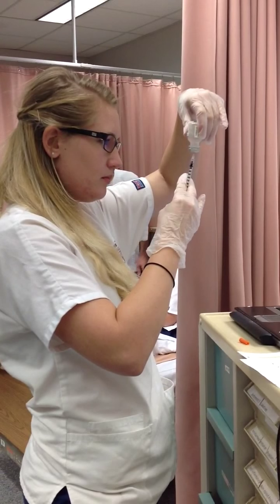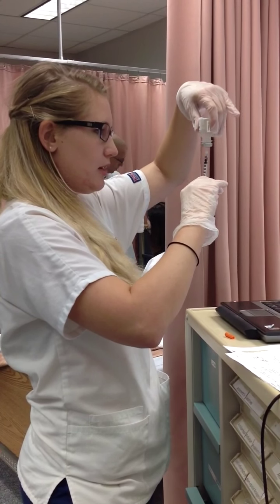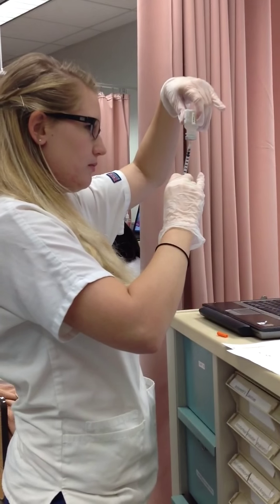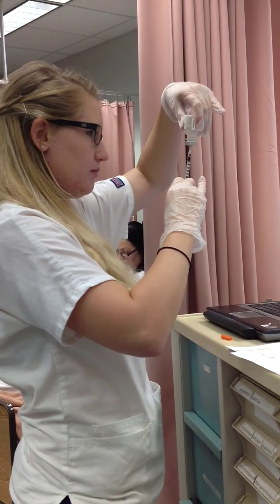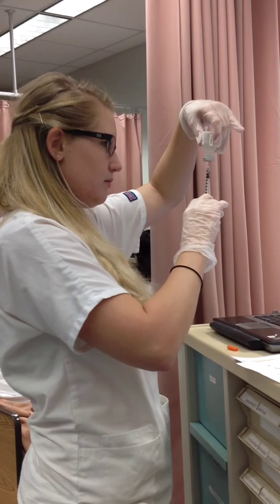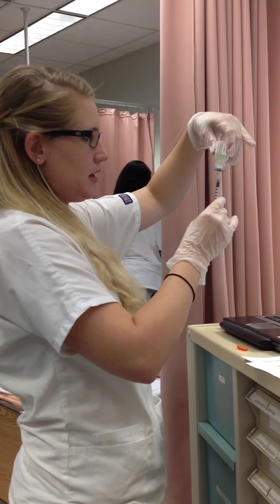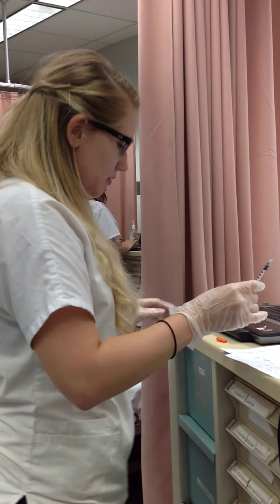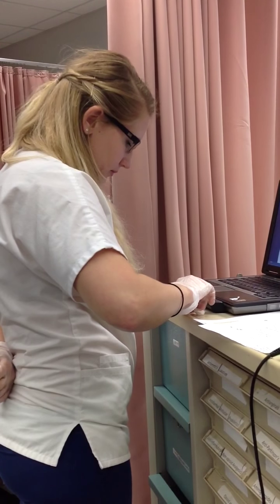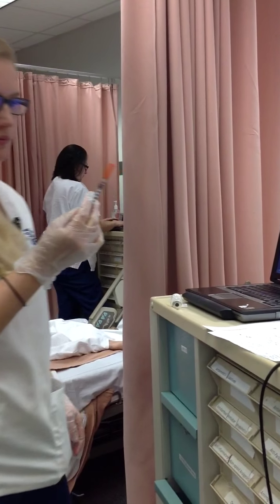My stomach's fine. How many units of insulin are you giving me? You're getting 16 today because your blood sugar is 290. And you want to have another nurse check it after you. Okay, do you have any questions? Now, if you feel dizzy or lightheaded or you have any allergy reactions, then just call me. Here's your call light.